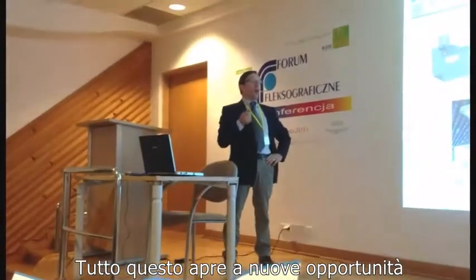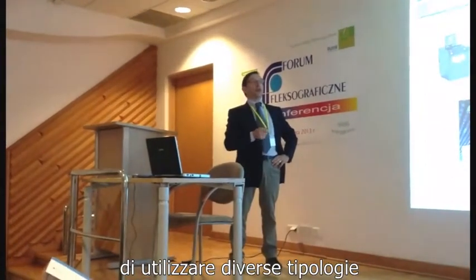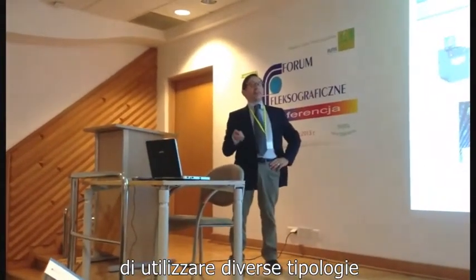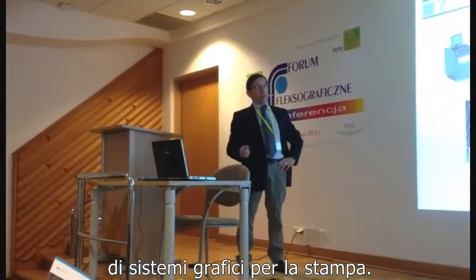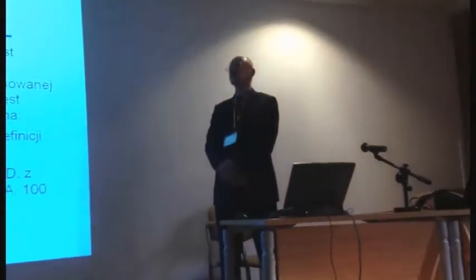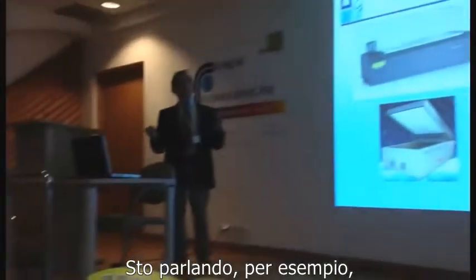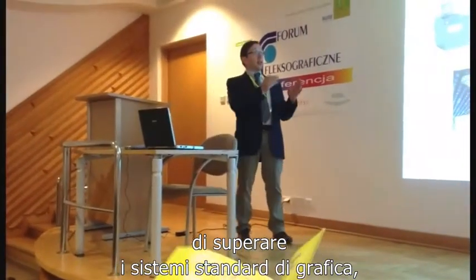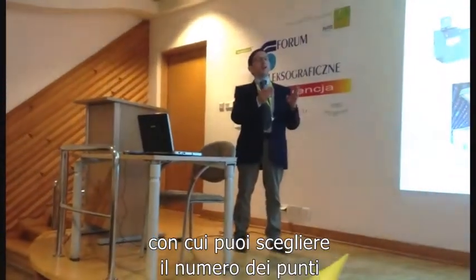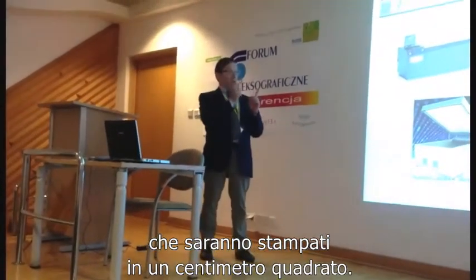This is opening the opportunity to use also different kind of screen system for the printing. I równocześnie jest to jakaś otwarta sposobność do zastosowania różnego rodzaju systemów rastrowania. I am talking about, for instance, in comparison with a standard screen system where you make a choice for the number of dots you print in 1 centimeter.